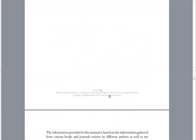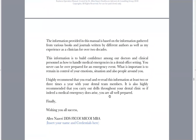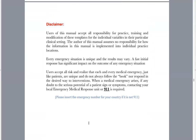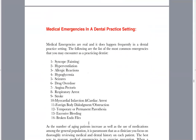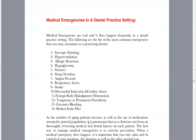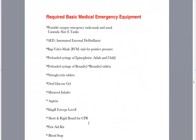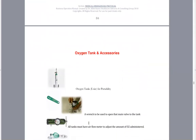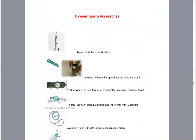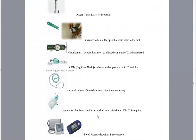Then we go through medical emergency protocols. What are the medical emergencies? And you can take my name out, put your name and credentials in there. A lot of staff and team members are not familiar with what common problems or medical emergencies in the dental office are and what equipment we need. A lot of times the staff does not know, for example, what an Ambu bag is, and so forth.